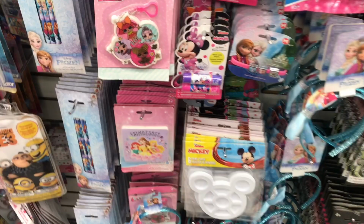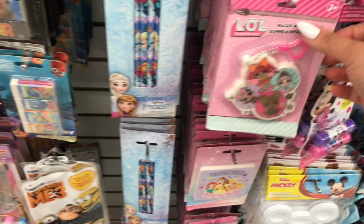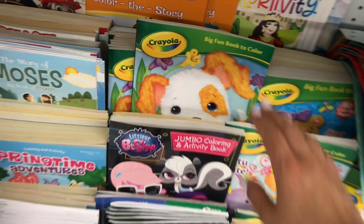Well, these are new. A 2-pack of lip balm. They don't look like a name brand, and I typically like Lip Smacker. Those are giant LOL erasers. This is different: six feet of coloring sheets. Monster High pencils. I'm not sure if that's still popular amongst the kids. Oh, I wish these were nice white pages.